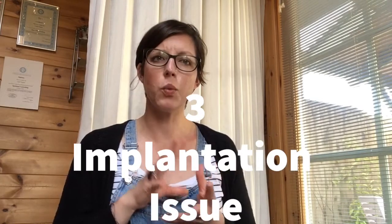So that brings me to point number 3, which is an issue with your lining, an issue with implantation, something going on with that luteal phase, that second half of your cycle between ovulation and period. The clinics won't look at that. They won't look at what your cycle does, how it behaves. But if that period in your cycle is too short, or it's too unsteady, it's not stable, then it's not going to be corrected by just taking the synthetic progesterone. You want to get those foundations built. You want to correct that progesterone and get your body the best that it can be.